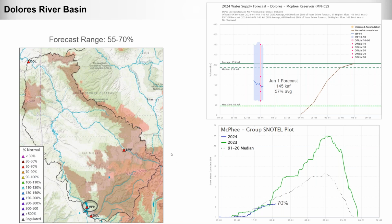Again, as we move south across western Colorado, snowpack conditions and soil moisture conditions generally worse off than surrounding areas. So lower volume forecasts and a little bit lower snowpack conditions in early January in southwest Colorado. Above McPhee, snowtail stations right around 70% of normal.